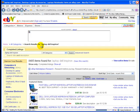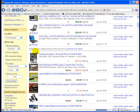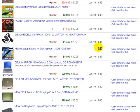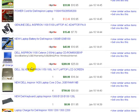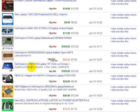There you go. So let's say you got an old Dell Inspiron laptop. So now we're doing it, and we still have that button checked, so we're looking at completed listings again. And we can kind of see how much my laptop would go for. But let's say I have the 1100. I need to put that in there because not only am I getting laptops, I'm also getting plugs, keyboards, all this other kind of stuff that's clouding my results.